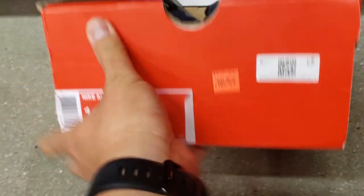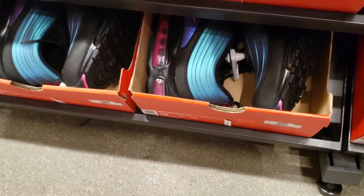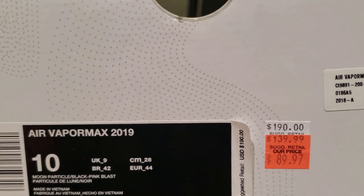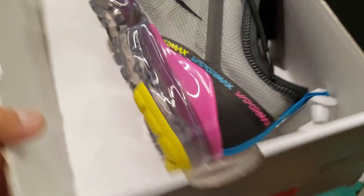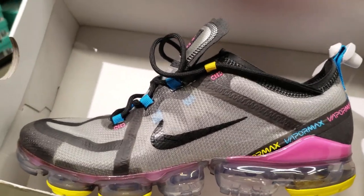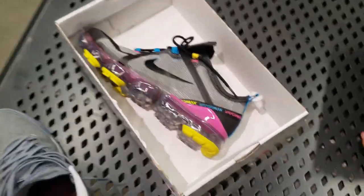For 109, 20% off. That's a red tag. That means it's on the clearance rack, but that means it's almost as low as it gets. Just found these Vapor Max for 90 bucks. But that's 20% off, so that comes down to like $71 or something. Dang. Gotta try it on, you guys.